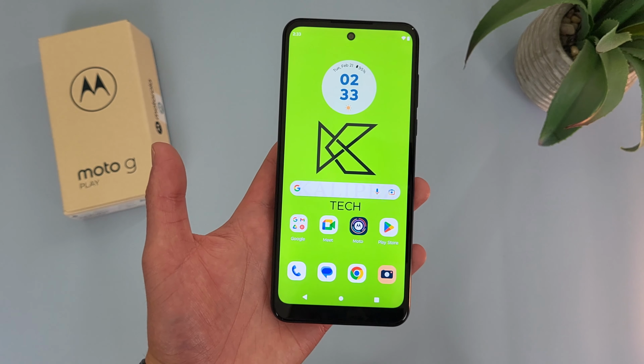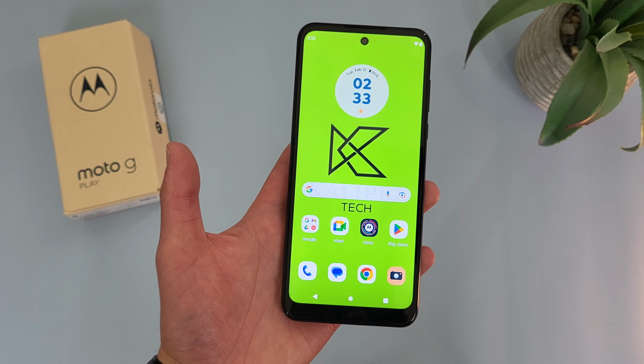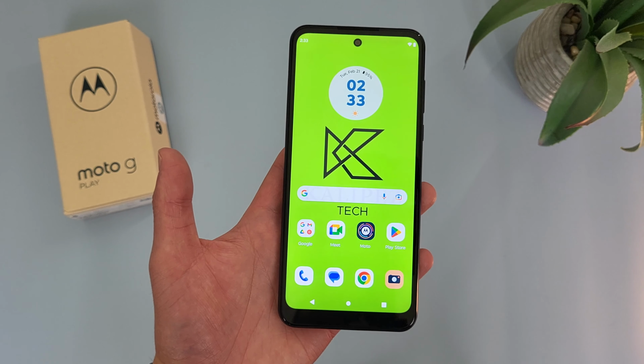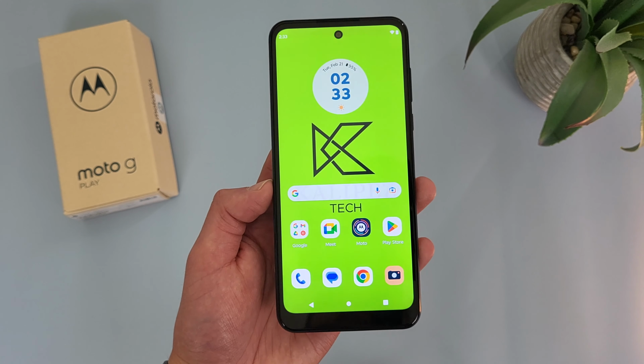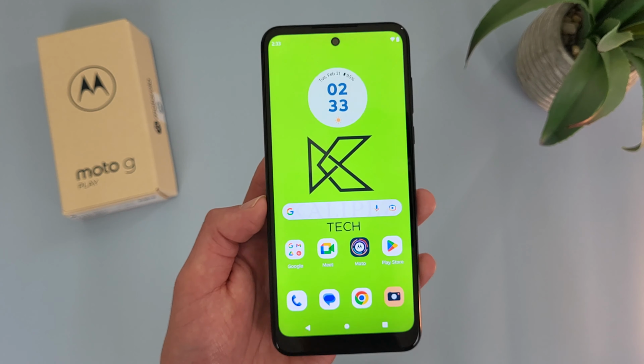In general, despite not being the most impressive device with a bunch of crazy features or anything, I do think for what it is, if you are looking for a really affordable entry-level smartphone for more basic activities, the Moto G Play 2023 is honestly going to be a pretty good option.